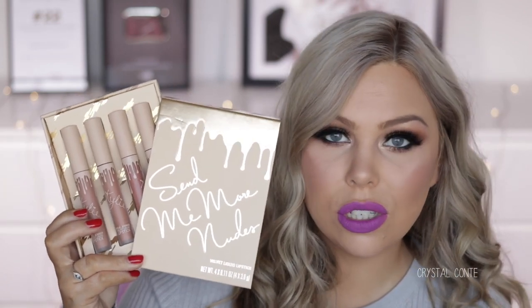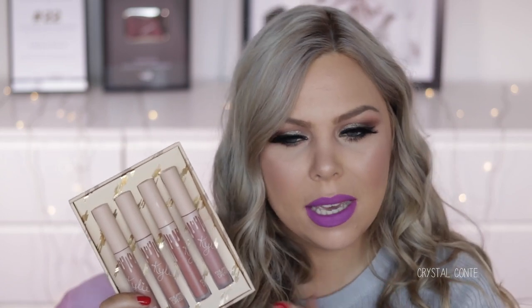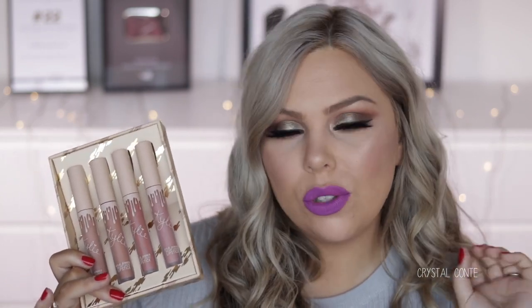I think that is just so cute, so marketable. The colors, I was a little unsure about, a little hesitant. And to be honest, I probably only wear maybe 2 out of 4. Surprisingly, the colors weren't what I pictured them to be, but they do definitely change color once they're dry. So keep that in mind. If you apply one, just wait for it to dry and then see how that looks.